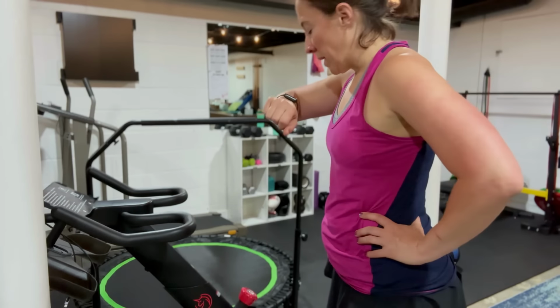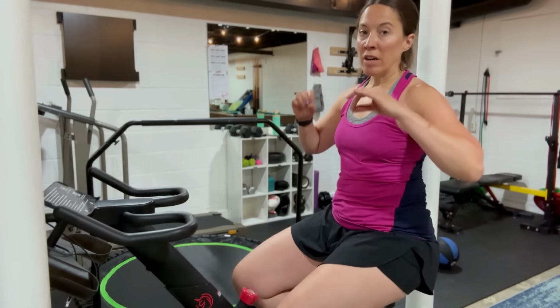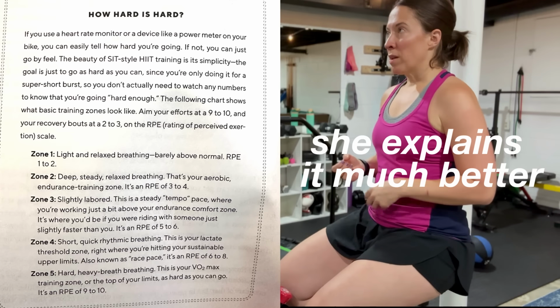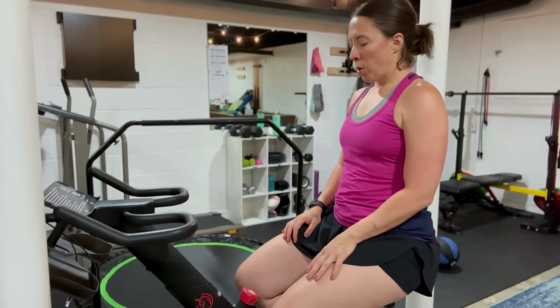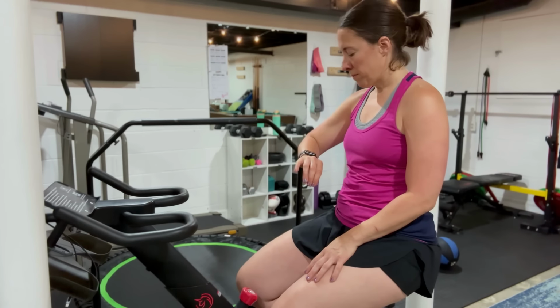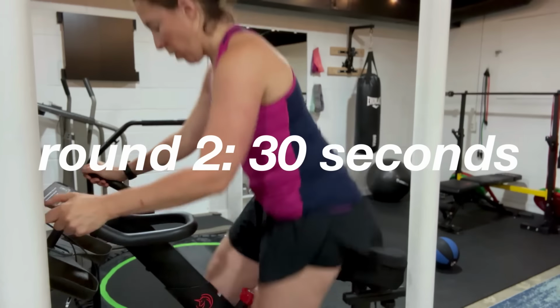Hey Siri, 1 minute timer. From what I've read in the book, you don't need to recover 100%. You kind of want to be still feeling the workout. I'm going to turn my resistance up a little bit. Hey Siri, 30-second timer.